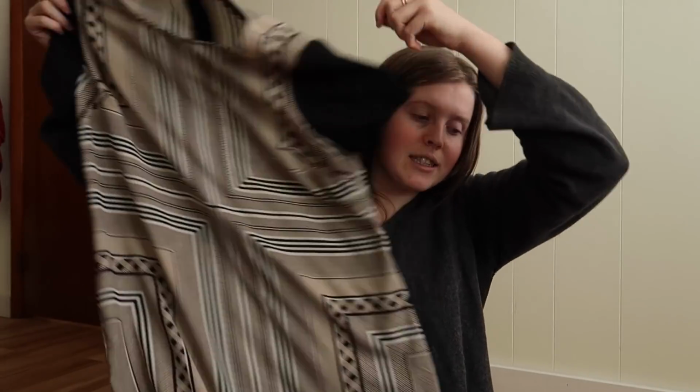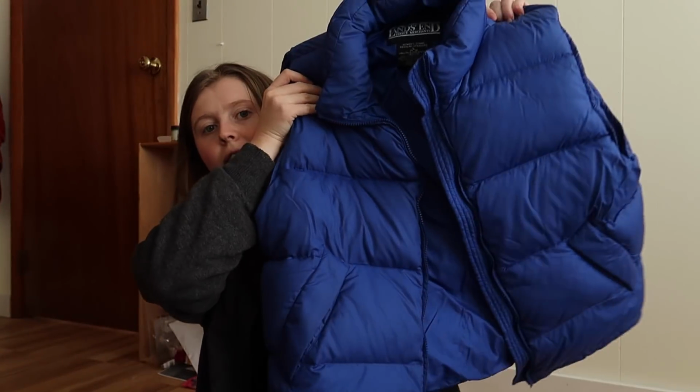Day 7, and I have 7 more clothing items. White t-shirt, workout bra, dress, jacket, workout shorts, long cardigan, and a long skirt. So that's 7 more clothing items for day 7.